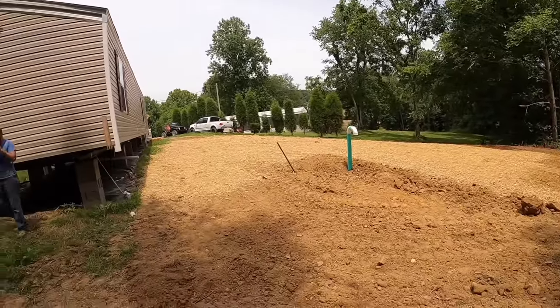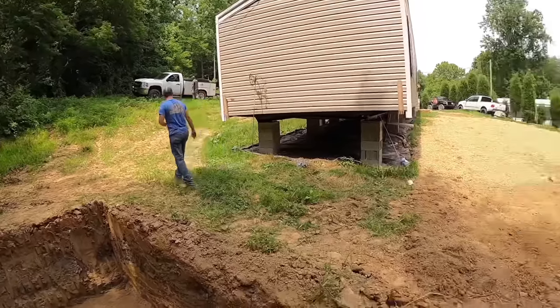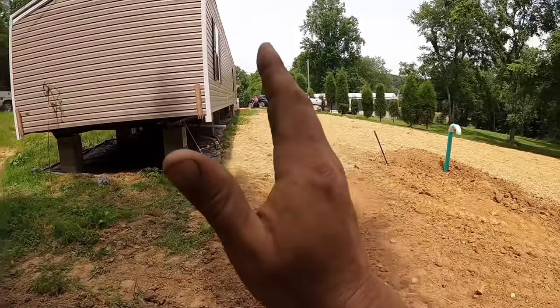So tomorrow we'll get back in here. I'm hoping we can get the truck snuck in on the back side of the trailer. If not, we got some marks of where he can and can't drive. We'll come right down through here, get the tank in, get a little pipe in. Easy peasy, we'll be done. So stay tuned again to tomorrow.